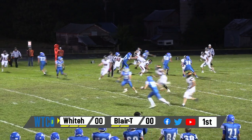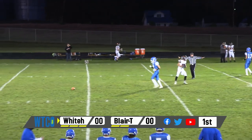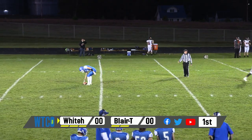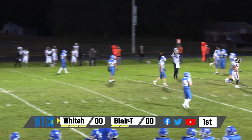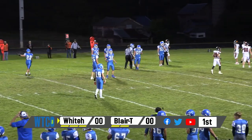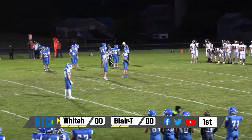This time Sinsala takes it. Throwing, goes down the middle and into double coverage, overthrows. Thorne, overthrown there. Stops the clock with 2:15 remaining in the first quarter. Third down and seven.